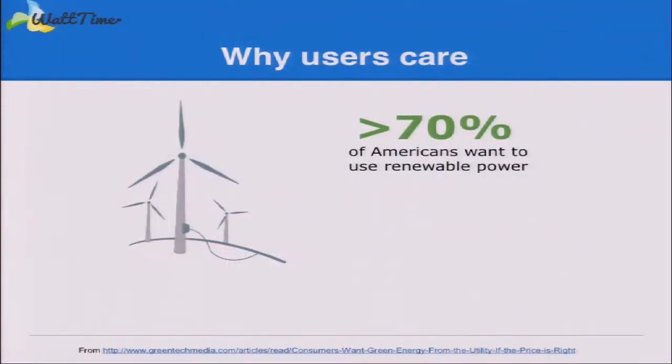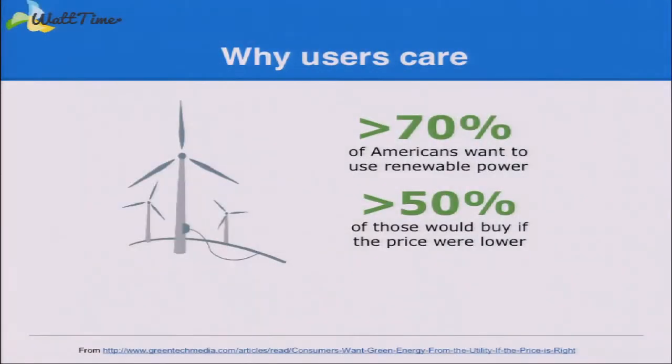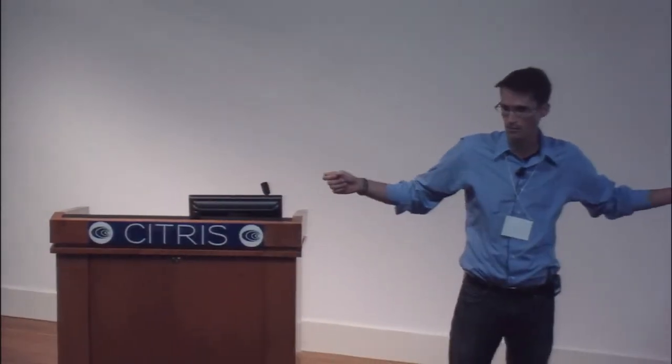This app is founded in the latest behavioral energy economics research, focusing on why people don't buy more green power. So study after study shows people actually do care about the environment. 70% of Americans say they would like to be using more renewable power. So why don't they? It's not so much that the price is too high. We often hear that if the price were only lower, people would buy this. But a lot of studies say now it's more that people object to the very notion of paying at all. People feel like suckers if they are paying to be clean when cleanliness is something that benefits us all and their neighbor is not paying.